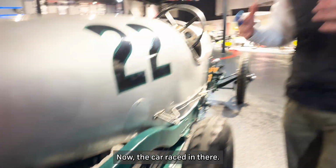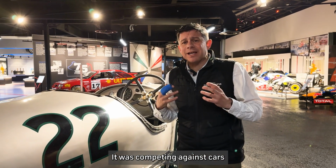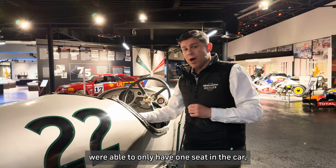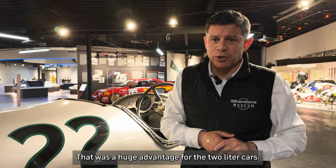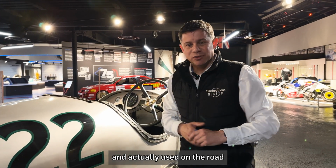Now, the car raced at Indy, and I haven't talked about results for a reason. It certainly didn't win the race. It was competing against cars that were purpose-built racing cars. Any of the cars under 2 litre were able to only have 1 seat in the car, whereas this one had to have 2, as you've already seen. That was a huge advantage for the 2 litre cars. Also, a lot of the cars were purpose-built for racing. This one was a converted touring car and actually used on the road.